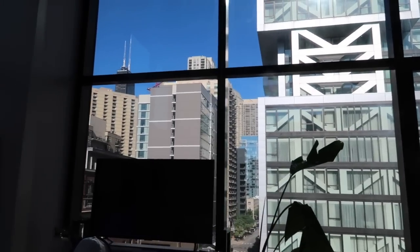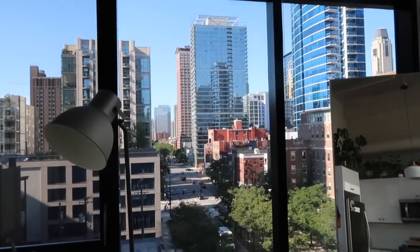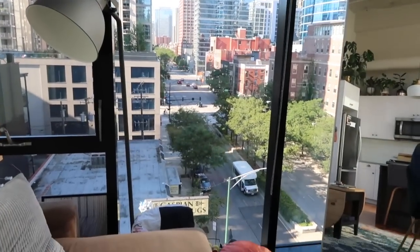We're also in a corner unit, which is phenomenal because that means that our windows go all the way around our apartment and we just have tons of views and so much light. Our plants are so happy. We can see everywhere. It's the best. All right, back to the kitchen.